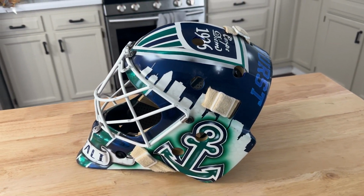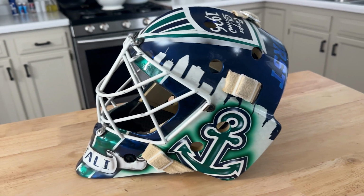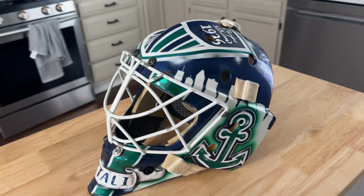Now, if you look at the details of the mask, along the top of the cage, there is a skyline. This is the Montreal skyline. I wanted to find a way to represent my hometown. So we have the skyline on there. And then from the cage down, you see bars going down. And that's the bars that represents the bottom of our school crest. That's what I did along the bottom of the mask.